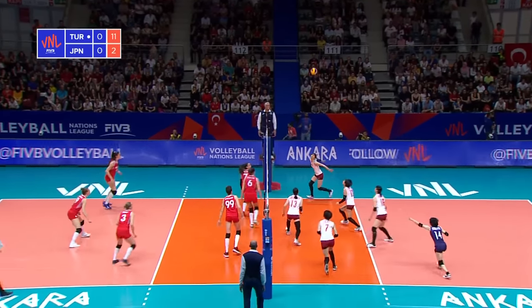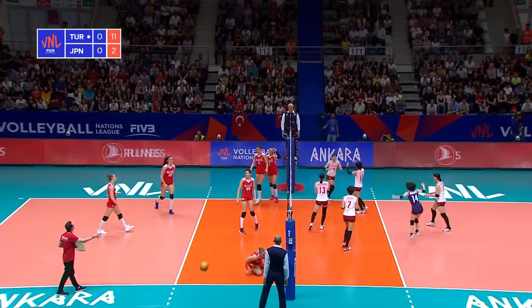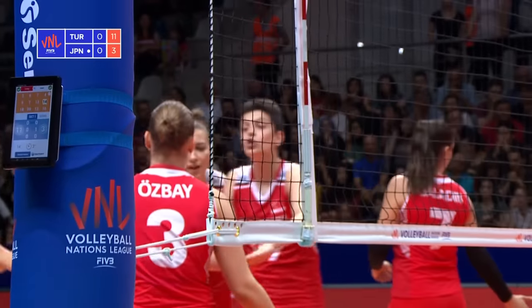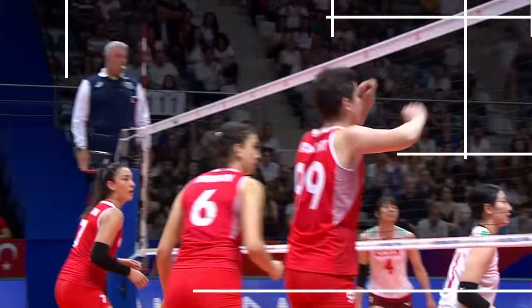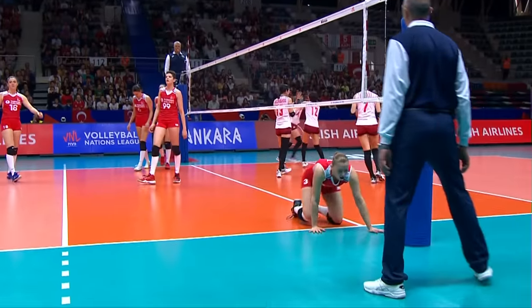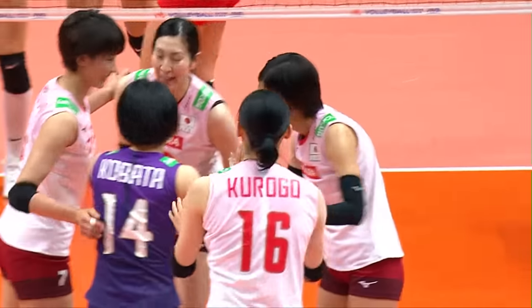Terrific block, what reflexes by Kabata. Japan still in it. And then Japan coming out on top. Shinobi with her second point of the match. Japan just 3 points on the board, and two of them have come from the hand of Shinobi.